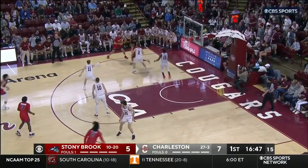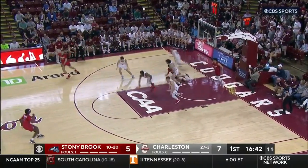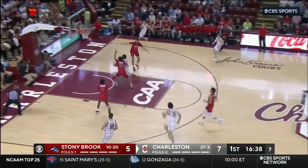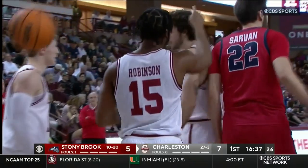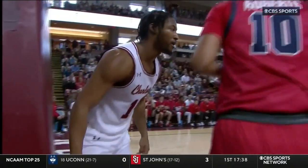Nice backdoor pass for the Seawolves here. And three is off. Policelli tried to reel it in, and it's taken away by Robinson. Pat Robinson the third. It'll stay with the Cougars. When you talk about Pat Kelsey and his pedigree, Skip Prosser disciple. Now, great coaching background, and what's interesting about that play, Robinson got the defensive rebound.